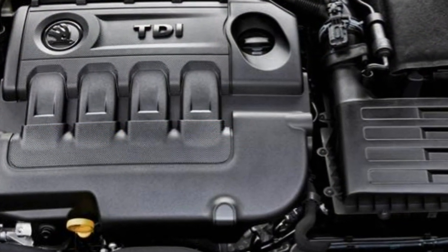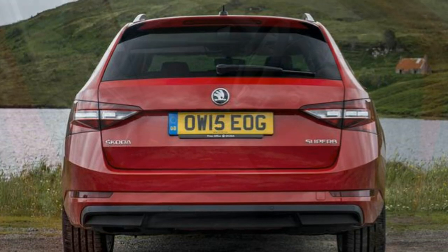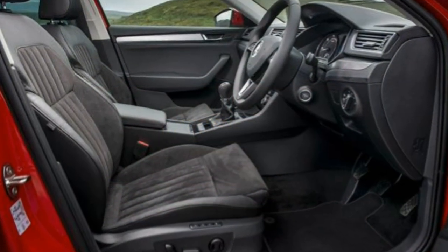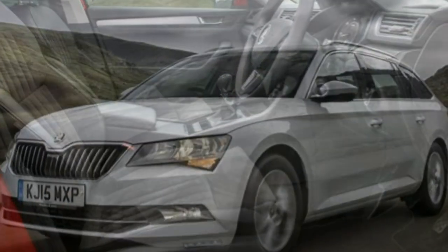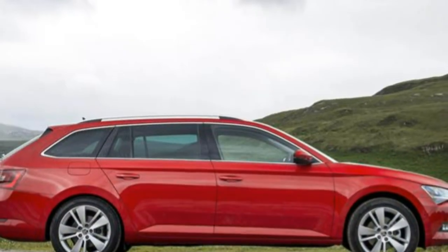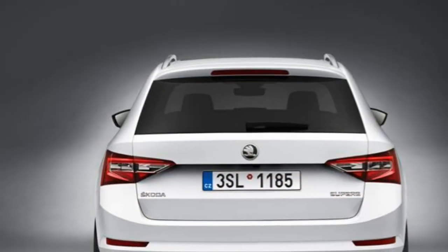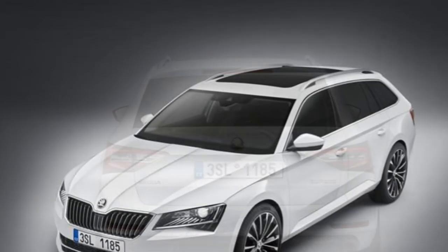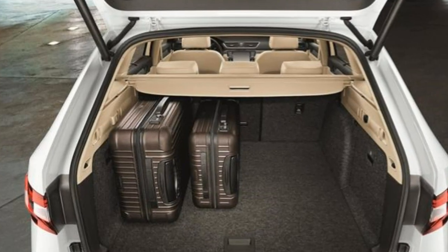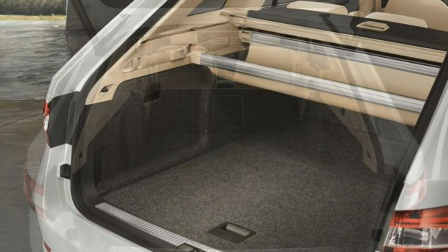Move up a notch to the SE and you'll also enjoy a 17-inch alloy upgrade in the Helios design, a cornering function in the front fog lights, adaptive cruise control, rear parking sensors and electrically folding door mirrors. Inside you benefit from lumbar adjustable front seats, dual zone climate control, umbrellas built into the front doors and an upgraded Bolero infotainment package with a 6.5-inch touchscreen.